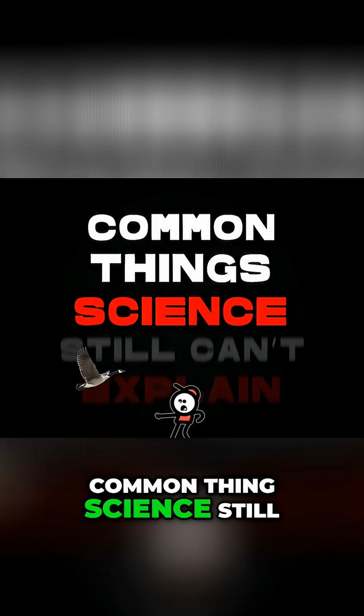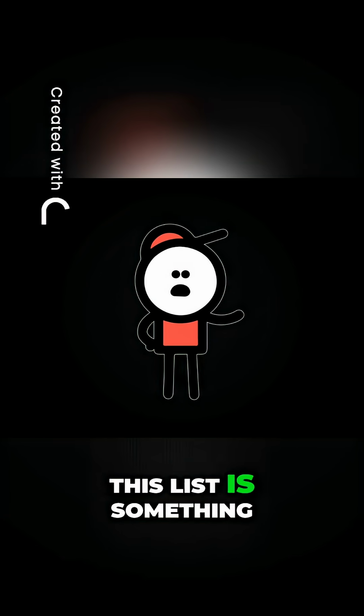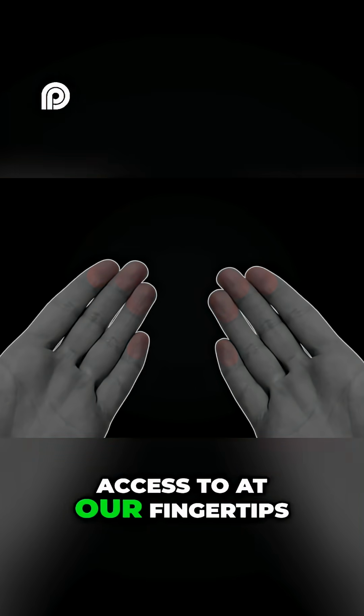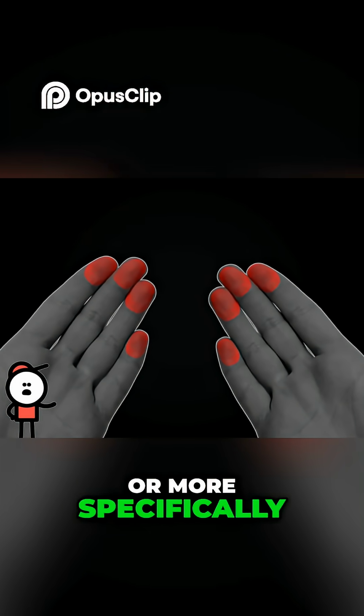Common things science still can't explain. Fingerprints. That's right, the first entry on this list is something that we all have access to at our fingertips. And that's because it literally is our fingertips, or more specifically, our fingerprints.